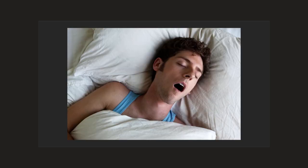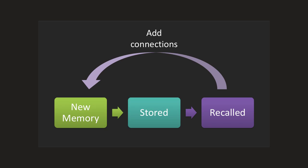There are also many studies showing that allowing yourself to sleep between learning the information and trying to recall it can be very helpful. The brain does a lot of important consolidation of memories during sleep. Each time we recall information, and particularly if we recall it in different ways, so we're not using the same testing method each time, so maybe we use multiple choice sometimes, but maybe we do fill in the blank another time, for example, we add connections to the memory and we restore it after recalling it. And this makes it much more easily available to the brain to recall under different situations.